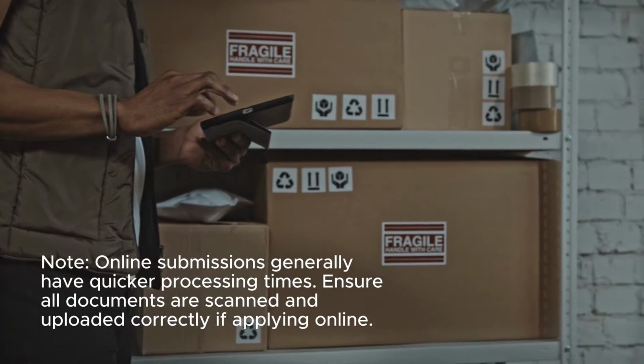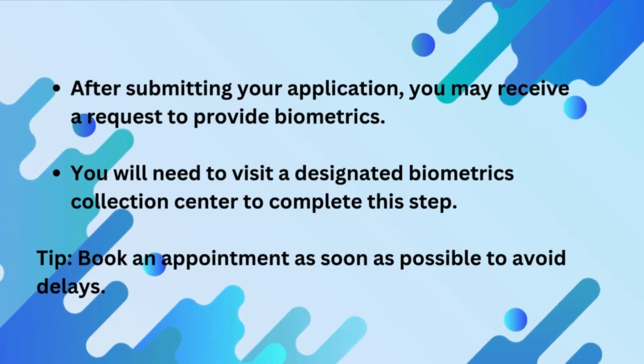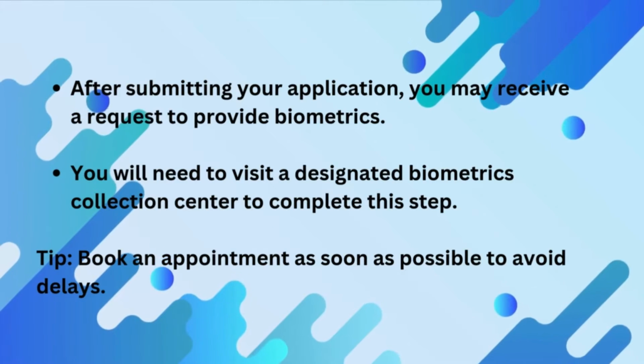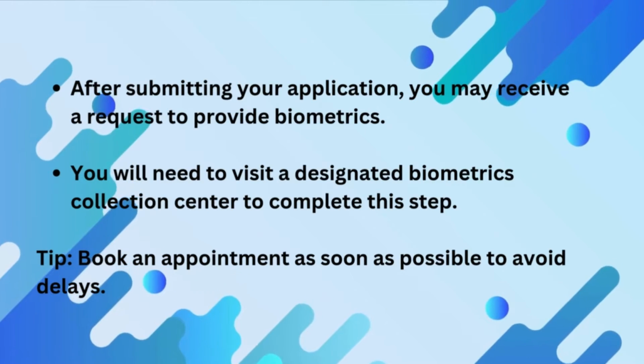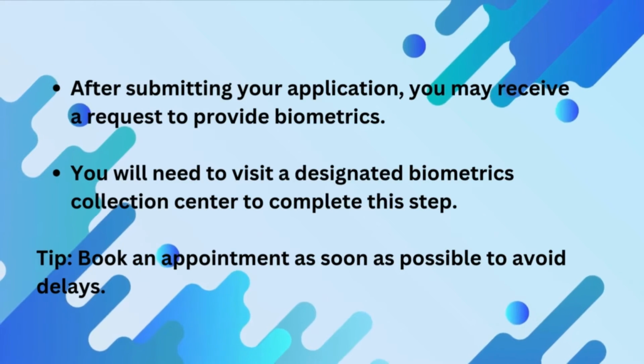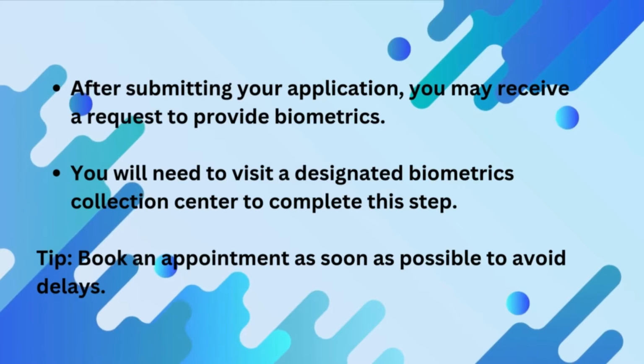6. Provide biometrics if required. After submitting your application, you may receive a request to provide biometrics. You will need to visit a designated biometrics collection center to complete this step. Tip: book an appointment as soon as possible to avoid delays.